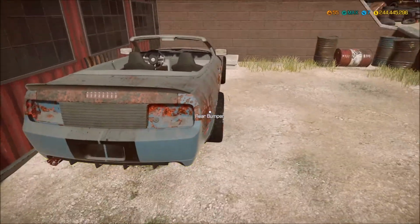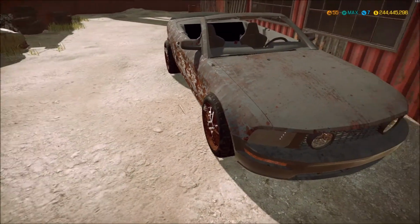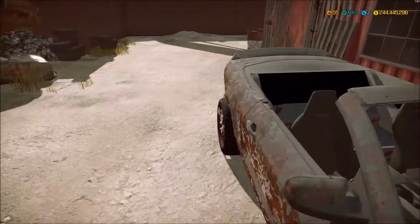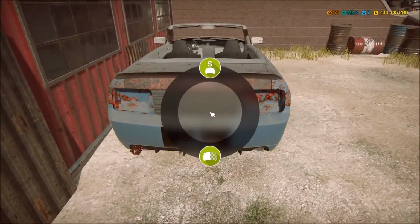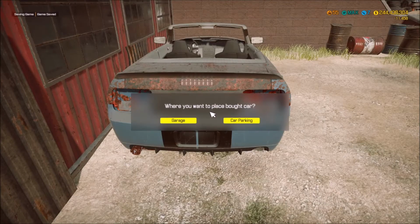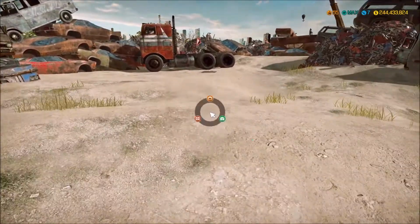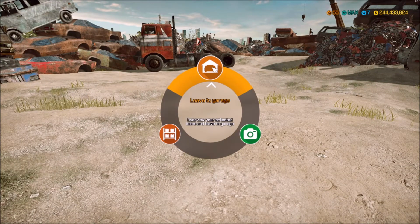Man, those wheels are sticking out there. Stance. I wonder if it has. Man. Yeah, those wheels are sticking out way farther than I would think. But I'm going to buy it. We're going to send it to the garage, and then we're going to work on it. Considering some of the Mustangs I've seen around here lately, I think I have an idea of what color I want to give it, but we'll see.